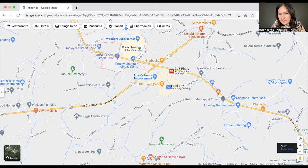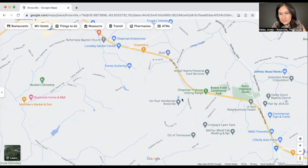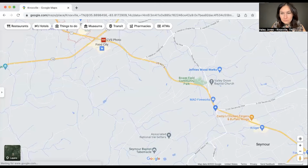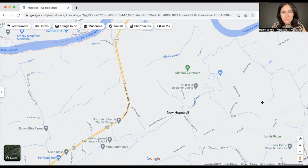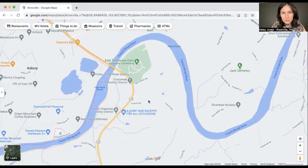But what I was saying is, as far as new construction goes, there is a D.R. Horton new construction off Highland View. So that's pretty far out, right? It's back off Highland View. New construction there. There is a pocket of waterfront property, a neighborhood that my friend lives in off of John Sevier, but it's all the way down, like over here. It's pretty far.